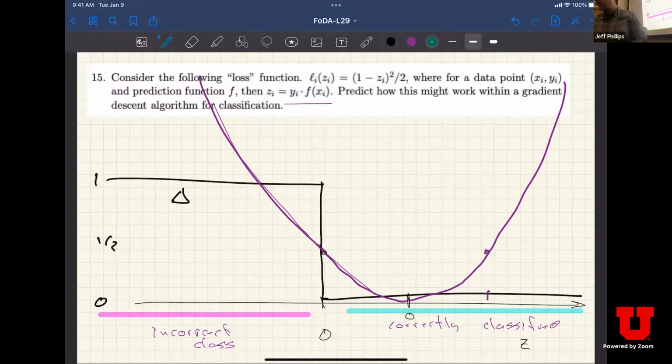Okay, what do we need? Is this convex? Yes, it's convex. So that's good. It will run and it will find a unique local minimum. Does it approximate delta?